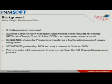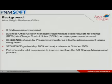So, as an introduction, Atos Origin, we're in an IT outsourcing environment. We take requests for change into our business office, and we reply to our government account with what we call CCNs, or change control notes. Sequence as a solution, a BPM solution, was chosen by a previous program director as a tool to address current issues that the account was facing, and I'll discuss those in the next slide as well.